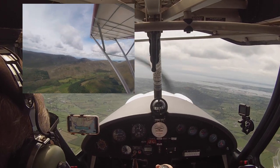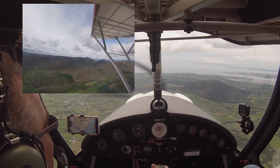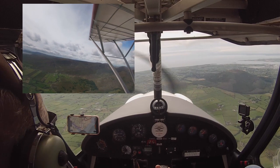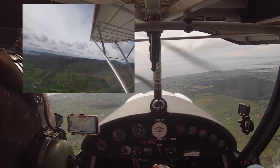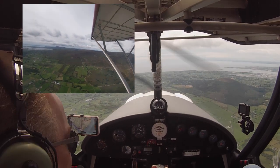Bit of turbulence now. Just pays you to stay vigilant to that. Kilkeel radio, Golf Hotel Golf, flying south to overhead Armagh and Kilkeel en route round Carlingford Lough, 2,000 feet.